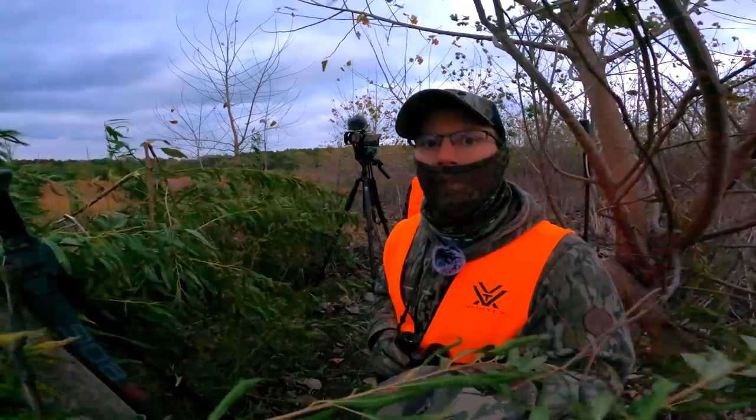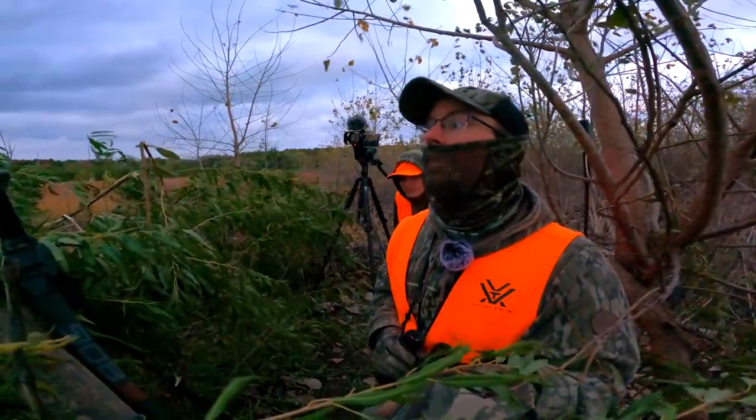Oh, we've got about 15 minutes of legal shooting light left. Although it's getting dark fast with this heavy overcast. And so far we've seen 4 or 5 different bucks. The bigger, more mature buck that Aaron has seen a couple times in here. That's kind of what we're waiting on.